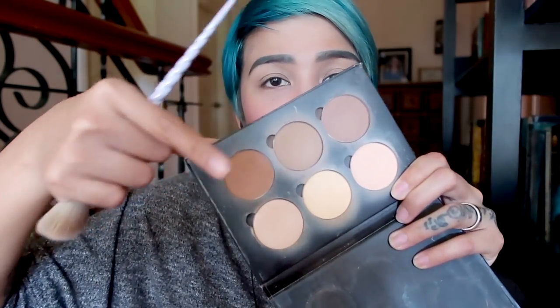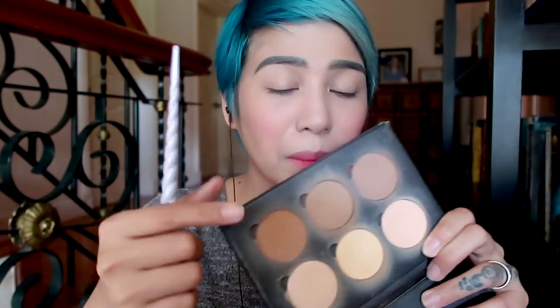I'm gonna lightly contour. My favorite contour kit is the Anastasia Beverly Hills kit. Social Misfit Cosmetics ulit na angle brush. I like to use this color and sometimes I add this na dito lang para may konting color.